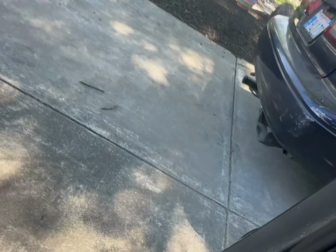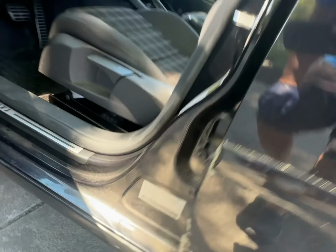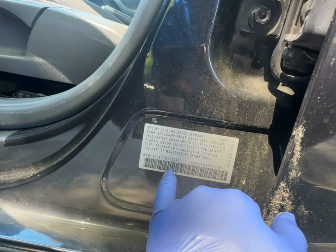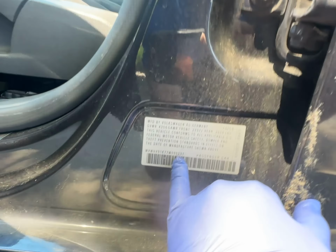And so the car we're dealing with is a 2007, VIN number 99237 at the end. The car looks like it's in pretty good shape.